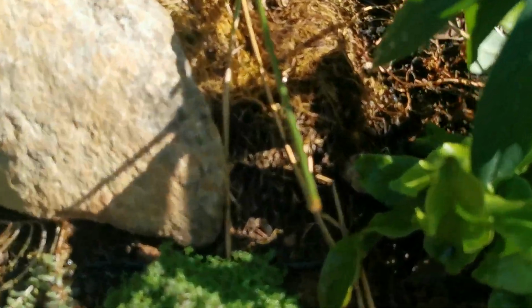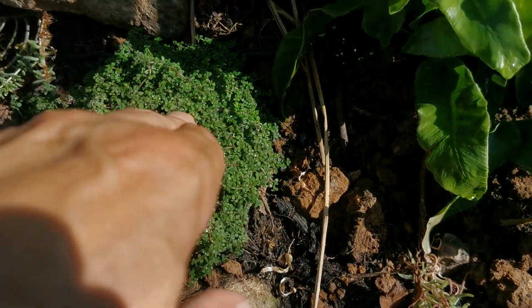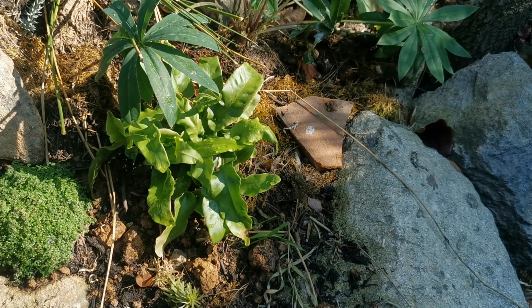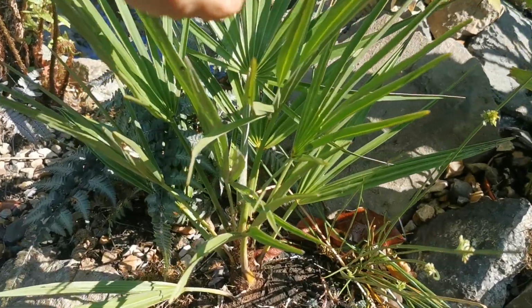And again, this is the Areca, and I can't remember the full name on this. I did mention it in my last video, and again, I'm not quite sure what the full name is, but that will be there as well for you. You've got the Hart's Tongue fern, again, another one added here. So here's the Asplenium. Next to that, we've got the baby shamrocks. This one was at Morrisons. It was only £6.